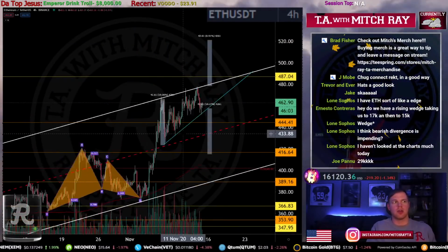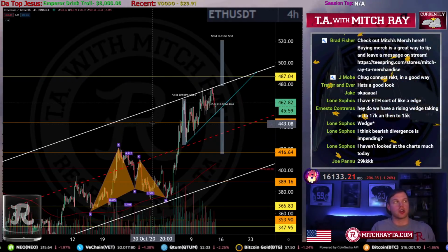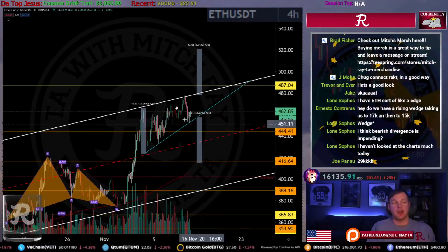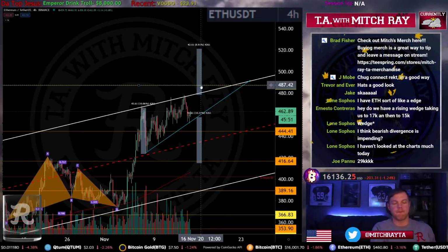Nothing's ever certain, but my God, it's starting to look like a really good looking structure again of just consolidation where it could go one way or another, and you got a measured move both ways, 416, 520. Bruh. Okay.